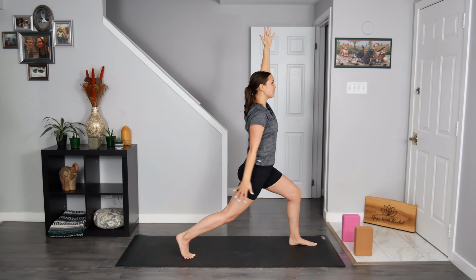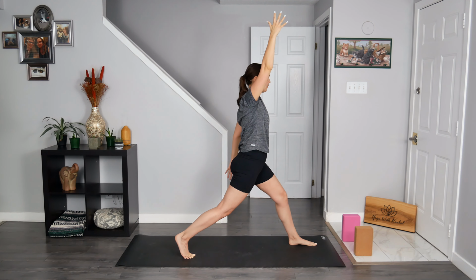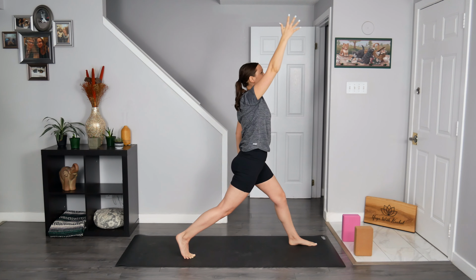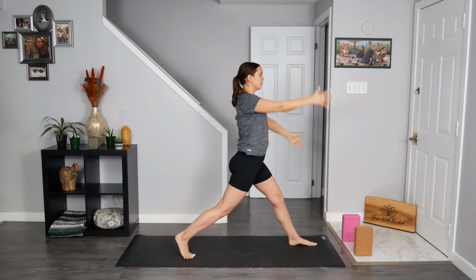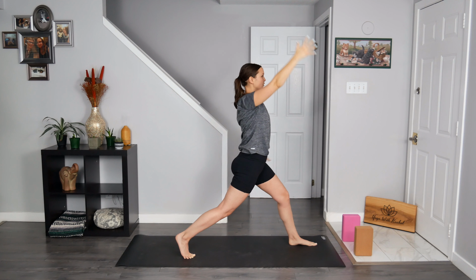And then breathe out to send the right hand to the sky as you lower your left hand and straighten through that front leg. Breathe in here. And then breathe out to switch. Right hand comes down, left hand goes to the sky, and then we bend into that front leg. Breathe in here. Breathe out to switch. Straighten through that leg, left hand down. Breathe in. Breathe out to switch.